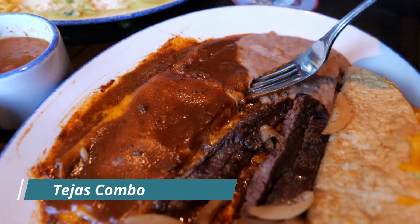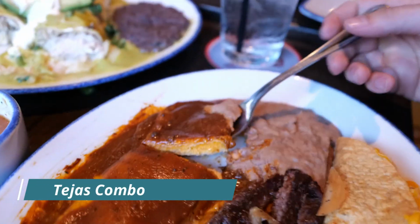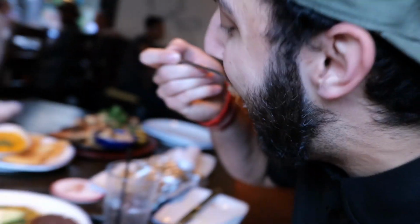This cheese enchilada cuts like butter. You don't really need a knife. You can just use a fork, and I think you're good to go. Ooh, it looks delicious.